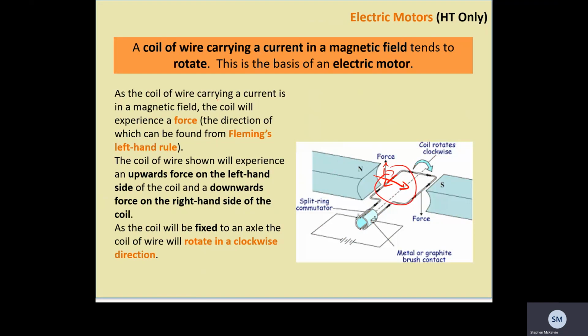As the coil of wire carrying a current is in a magnetic field, the coil will experience a force in the direction which can be found using Fleming's left-hand rule. The coil of wire shown will experience an upward force on the left-hand side and a downwards force on the right-hand side, because you'll notice the current is going in an opposite direction. Look at the current in this direction, look at the current in that direction. Upwards force here, downwards force here, spinning my wire around. As the coil will be fixed to an axle, the coil of wire will rotate in a clockwise direction.